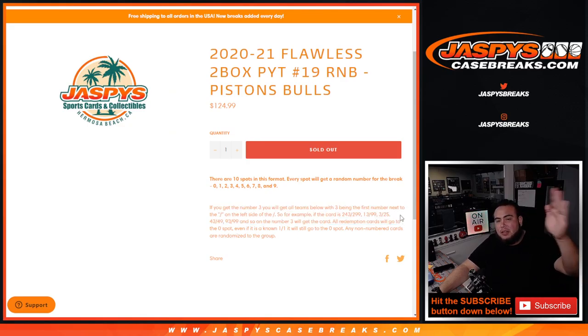We go by the first number on the left side of the serial number dash. And again, any 101s go to spot 1. Any and all redemptions go to spot 0. Any non-numbered cards will be randomized to the group of customers.